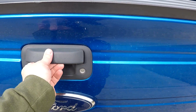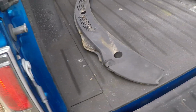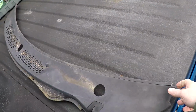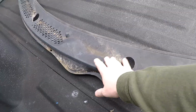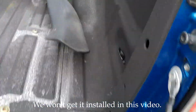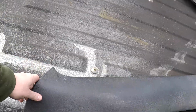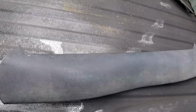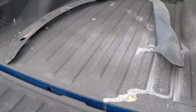Just open up the tailgate here, and there it is. I got a new cowl grill from the Cobra. Now you can see this one's pretty dirty, needs to be cleaned up, and we'll get it installed. And I also got this, which is for the back seat. It goes above the back seat, and mine is just completely missing. So those are the two parts that I picked up at the junkyard the other day.